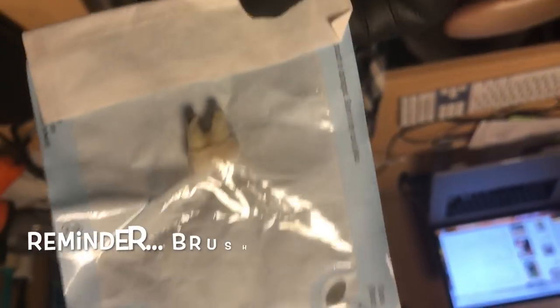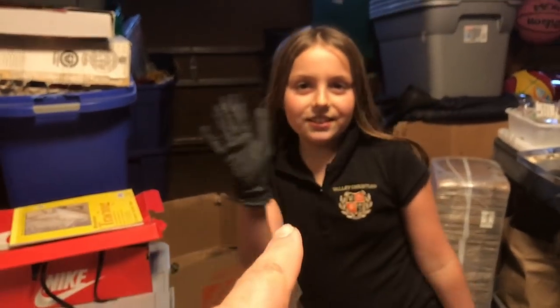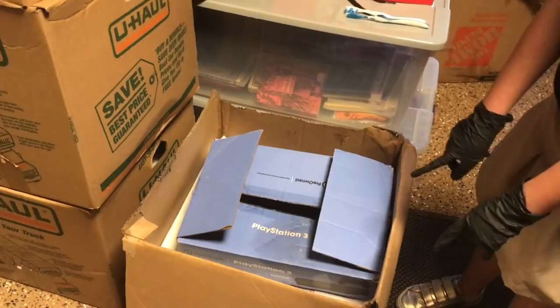So I just found something that was super weird. It's a tooth. It's nasty. Okay. So I got a helper. Come help me. Hello. This locker nut right here. We got, what? One, two, three, four more boxes to go.